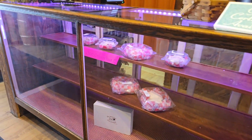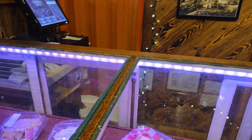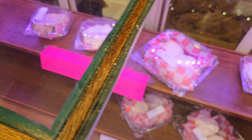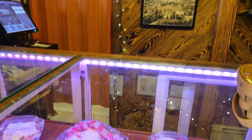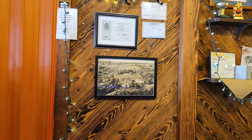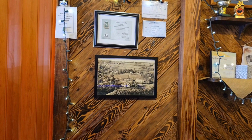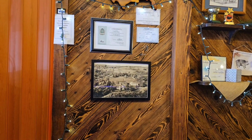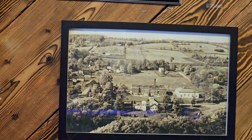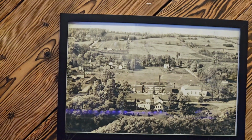And then over here, some cinnamon buns, fresh baked. A single one is $4 or 2 for $8. So very well priced. Now I'm not sure what that photo is of, if that is the original area where Dutch Treat was built, and this is everything surrounding it. I'm not real sure, but let me zoom in there. Very neat. A lot of farmland.